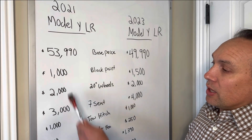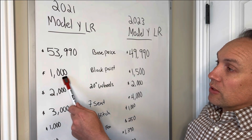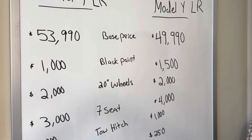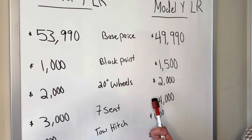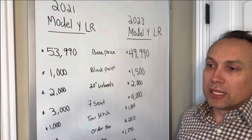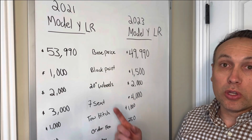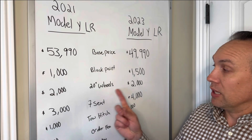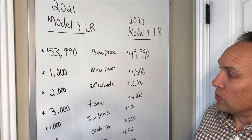Now, I had almost $7,000 in options. Those same options are a little bit more today. So $1,000 option back in 2021 for the black paint. It's now $1,500. Nothing's changed on the 20-inch wheels. $2,000 for those. I probably wouldn't order those again because you're paying $2,000 for the 20-inch wheels, and it comes with 19-inch wheels already included, and there's a bunch of people that are taking these off, or you can even get the 21-inch performance wheel takeoffs for a lot less than $2,000, and you could have two sets of wheels. So I wouldn't do the 20-inch wheel option.